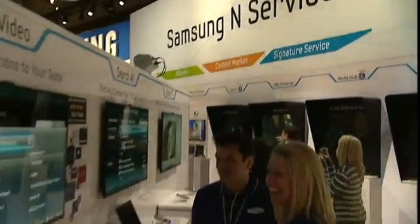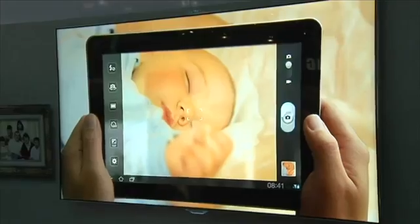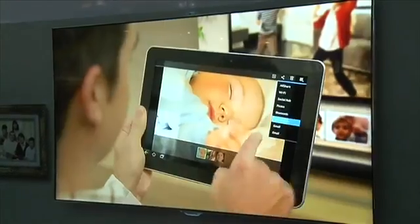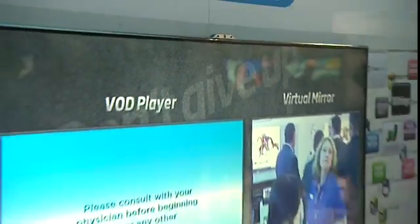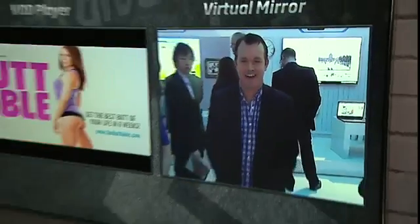Also big this year is the ability to share your content across multiple devices, and being able to do so more easily than ever. While on the booth, we were keen to try out these built-in features, like the fitness app. Using the remote control, I quickly loaded in some details, and before I knew it, was tackling the butt Bible. 3D TV is big again this year, with the 2012 3D goggles looking cooler than ever, depending who's wearing them.